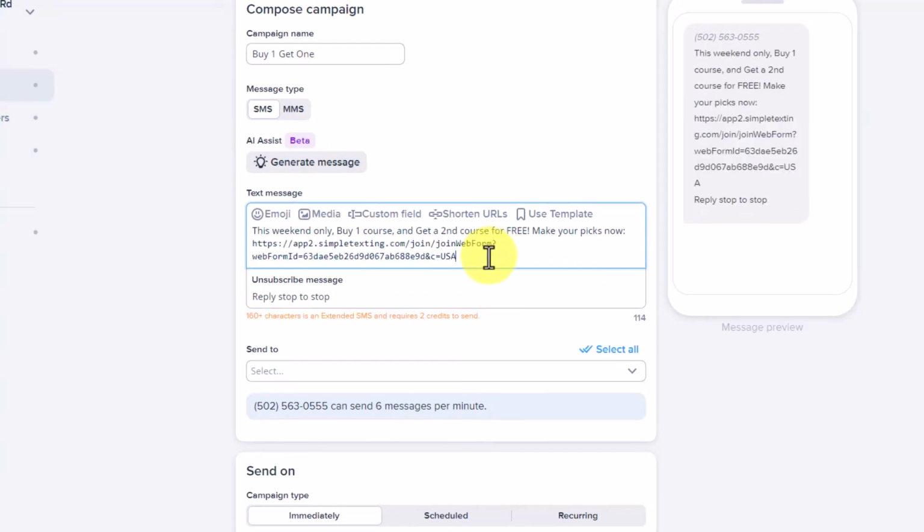So in this example, I've said the following: this weekend only, buy one course and get a second course for free. Make your picks now. And then I've included a link to the landing page. Now here on the right-hand side of the screen, it's going to give me a helpful preview of what that message will look like. And the first thing that you will notice is that this big, long link is going to look rather ugly and maybe a little intimidating and actually maybe take away from the rest of the message.